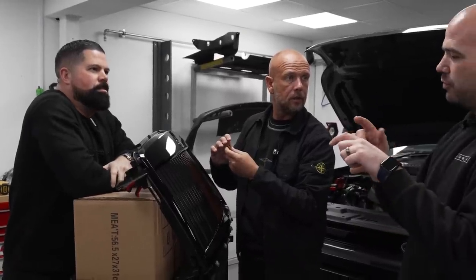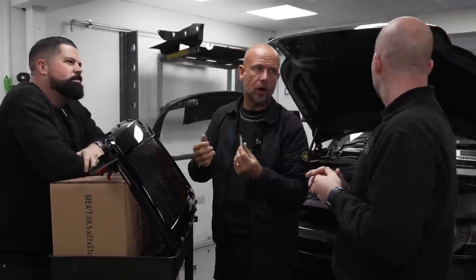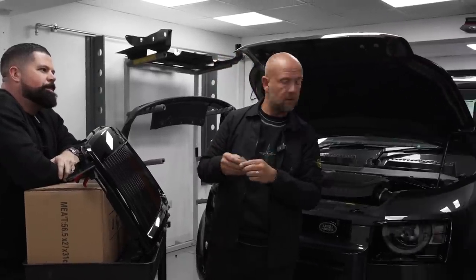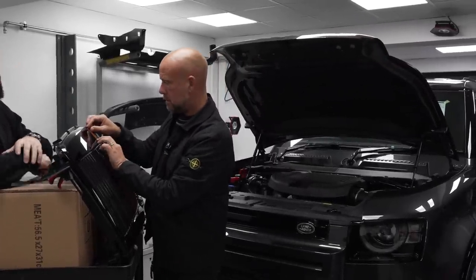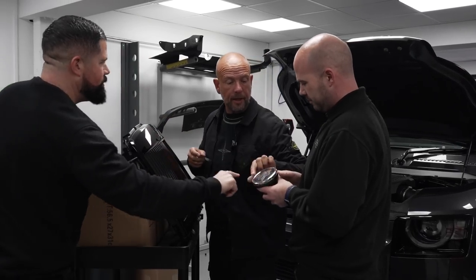Or what about the actual RR logo inside the floating cap? No, because that's chromed on the inside. You can't paint that, really, I don't think. So, if we can do the ring... Yeah, so this bit, do that in orange.